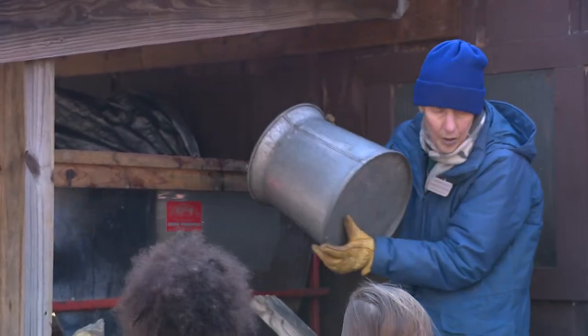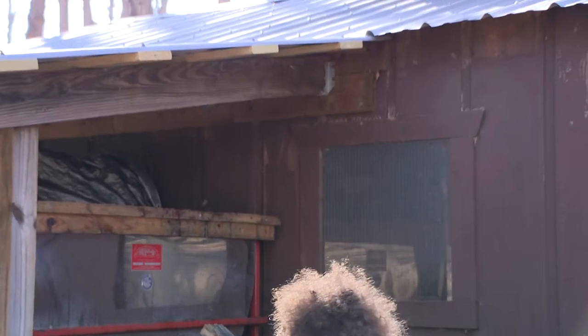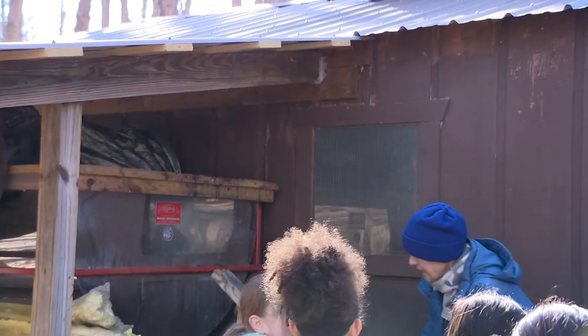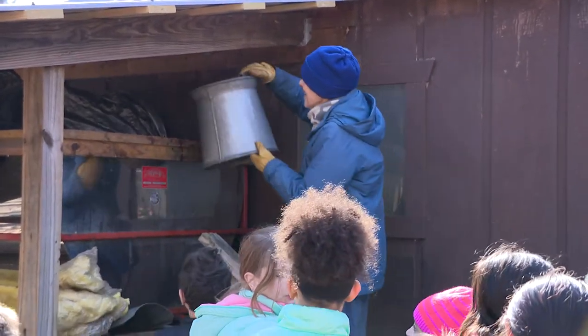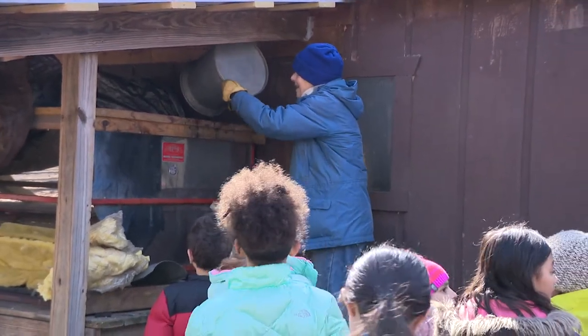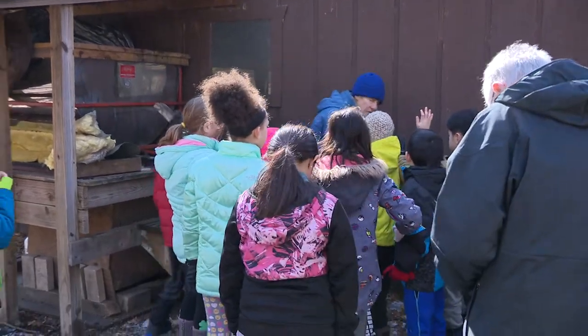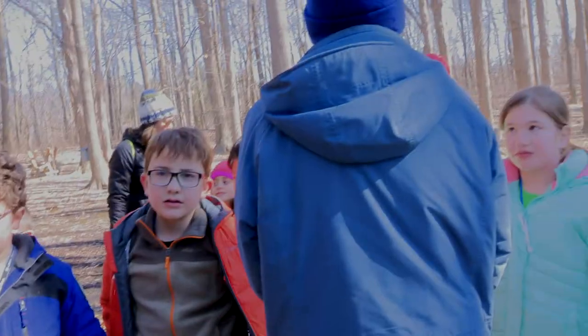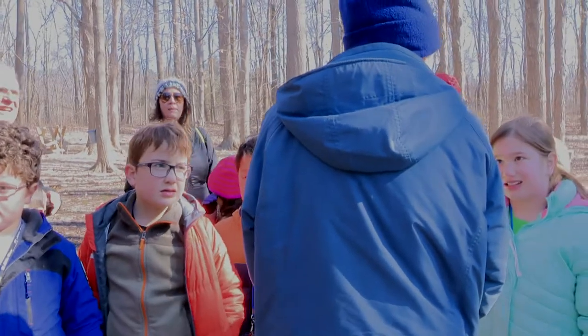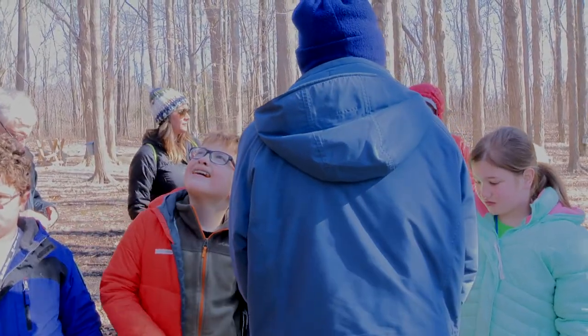All right. Who hasn't held a bucket yet? All right, you can hold this one. Shh. Okay, now this one. Okay, a boy that hasn't held a bucket. Here, this gentleman. Excuse me. Okay. We're going in now to watch the sap boil and turn into maple syrup, and you will get a taste of it too.